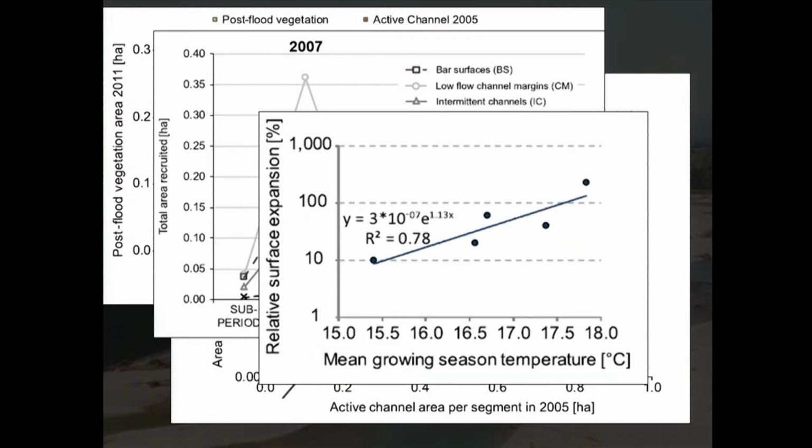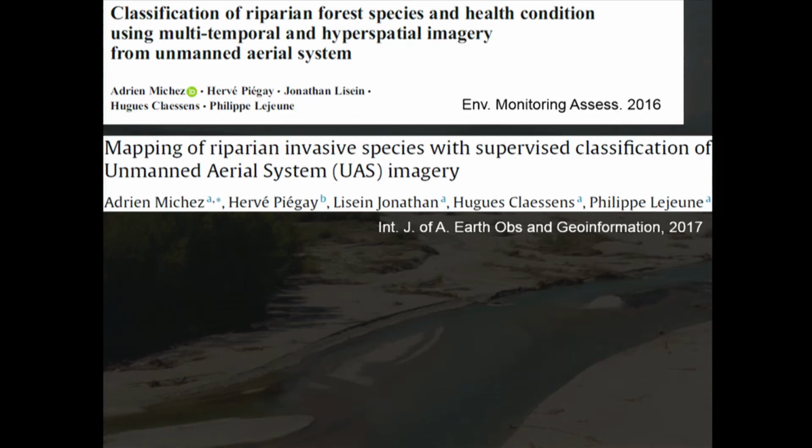Also, not only the question of recruitment, but also the question of growth. When they are established, how fast they are growing. And you see here, this is a relative surface expansion, the growth of the riparian vegetation, which is related to the mean growing season temperature. They have access to water, but when the growing season is quite hot, the growing is more important.